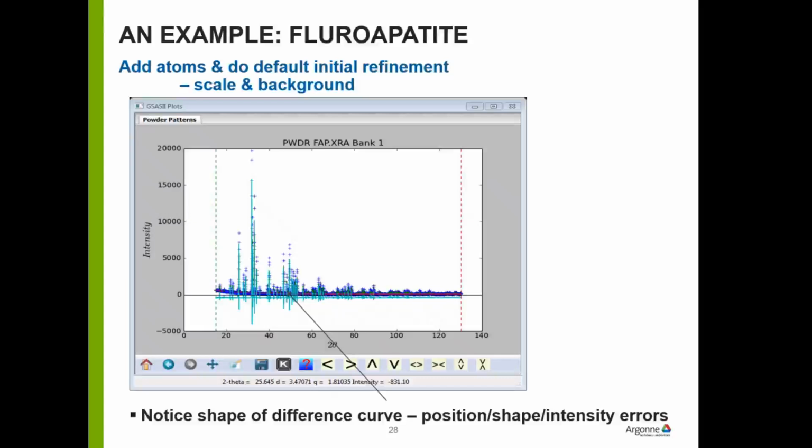The way you get through this is you have to notice what the shape of the difference curve is, because that gives you the clue as to what to do next.